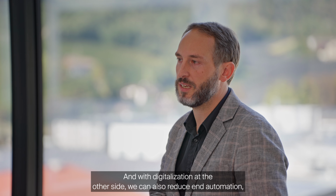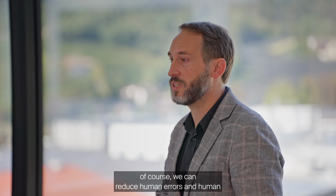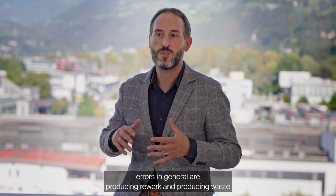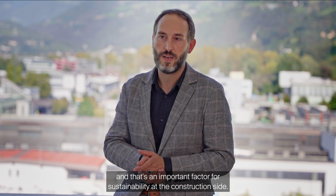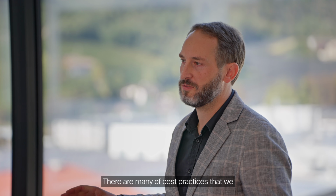And with digitalization on the other side, and automation of course, we can also reduce human errors, and human errors in general produce rework and waste, and that's an important factor for sustainability at the construction site. There are many best practices that we could name, but let's take out two of them.